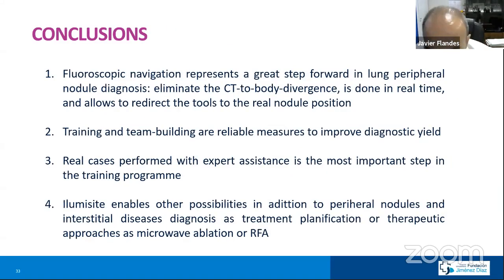In conclusion, fluoroscopy navigation represents a great step forward in lung peripheral nodule diagnostics because it eliminates the CT to body divergence, is done in real time, very important, and allows us to redirect the tools to the real nodule position at all times. Second, the training and team building are reliable measures to improve the diagnostic yield. The real cases performed with expert assistance is the most important step in the training program. And the last conclusion, Illumisite enables other possibilities in addition to peripheral nodules and interstitial disease diagnostics, such as treatment verification or therapeutic approaches such as microwave ablation or radiofrequency ablation.